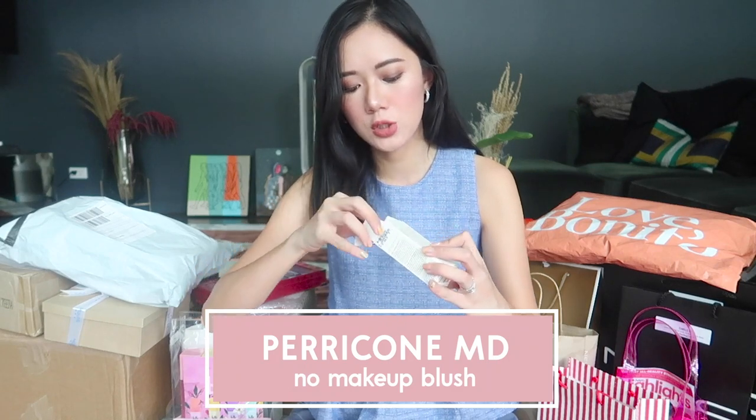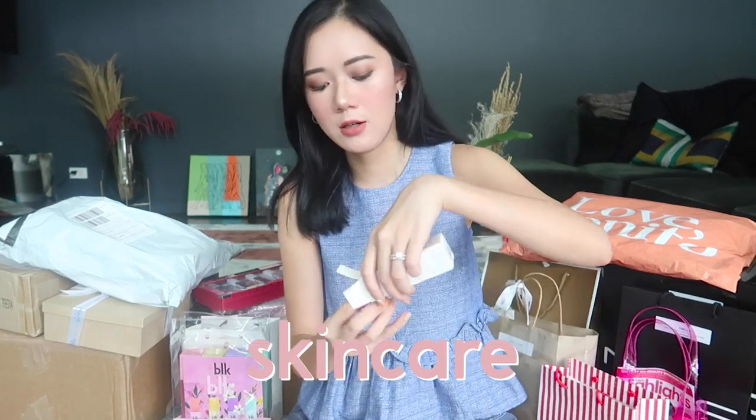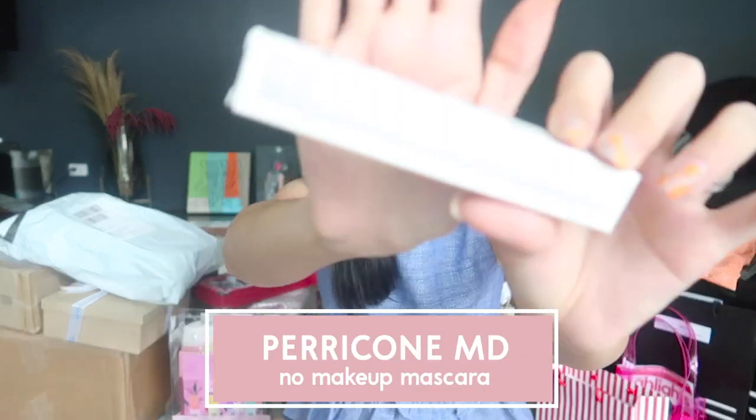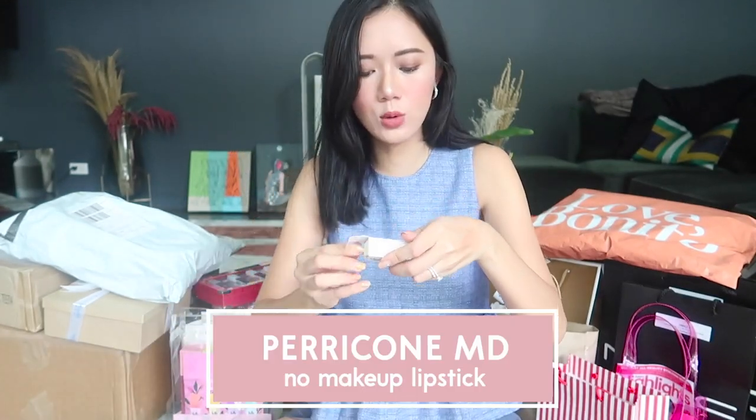And then they also have here the No Makeup Blush. Pericone makeup really feels like skincare. Ta-da! This is the blush. Let's try it on. Nice type of color for me. And then next is this No Makeup Mascara. Then we have also No Makeup Lipstick. Oh, it's also got SPF 15.